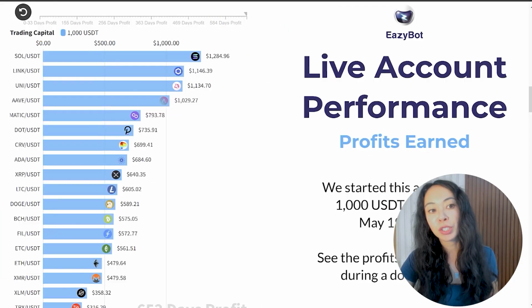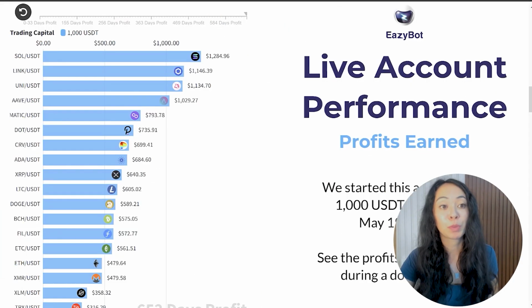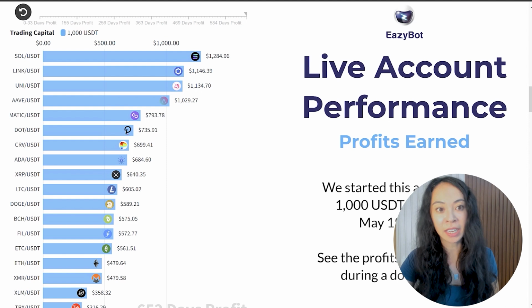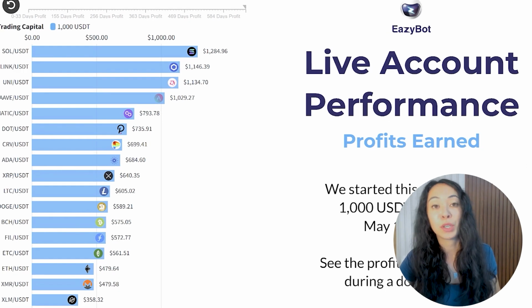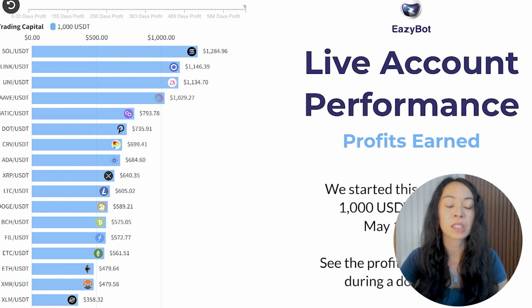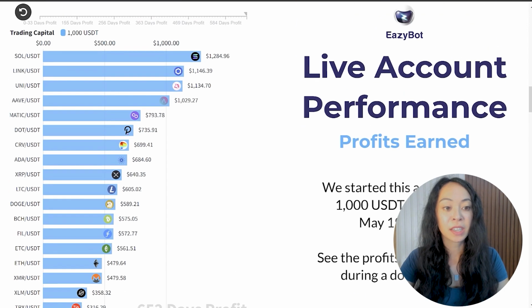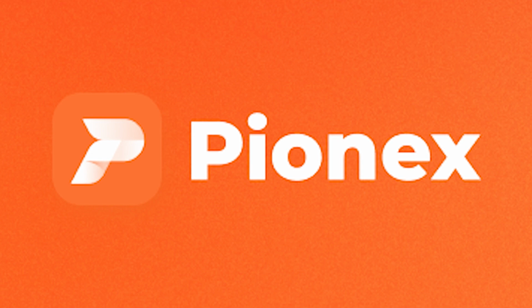And here you can also see some trading pairs which performed the best over the last almost 2 years. This of course always varies from person to person depending on the entry time, entry price, and of course the settings, if you're using the Eazybot standard setting or if you adjusted it. These results are from the standard strategy. And these are also almost all trading pairs Eazybot is supporting. So as you can see, those are still a bunch, but compared to Pionex, it's really little.